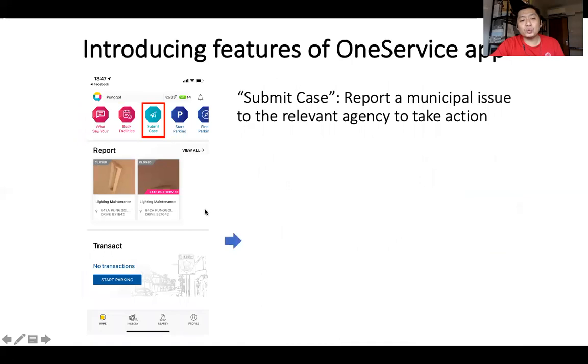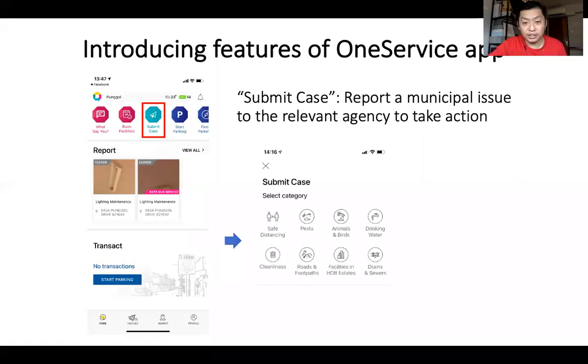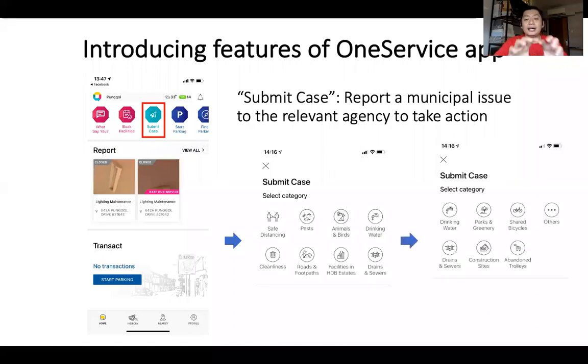Now we go to the, I wouldn't say more important, but the next function is called the submit case function. Now this is the one that most people will use, because they will use the OneService app to report issues that they face in their neighborhood. All right, so you go to submit case if you want to report a municipal issue to the relevant agency to take action.